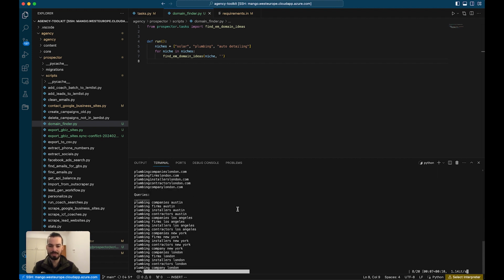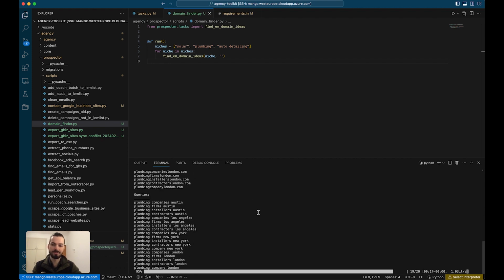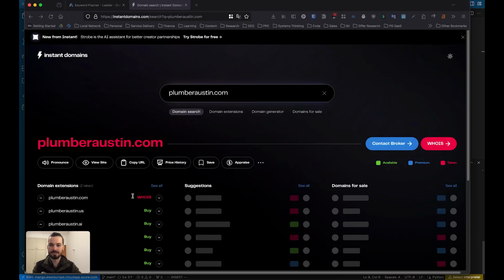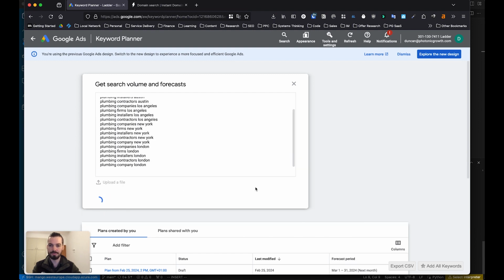At the moment, it basically just tells you which domain names are available. And a lot of these are going to have high search volume because there's some major cities here like New York and London. But I plan on updating this script so that it shows you the search volume alongside here as well. But what you can do is you can just take this list for plumbing companies and then take it over to Google Keyword Planner. Or, if you prefer using Ahrefs, then you can do that as well.